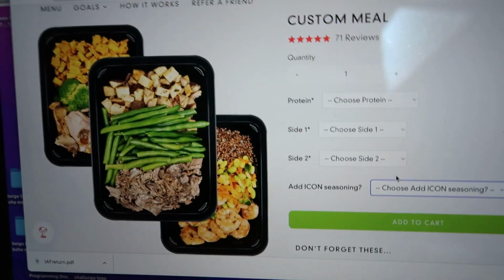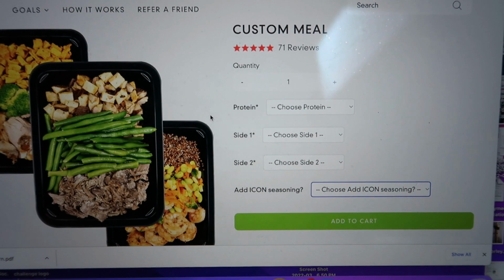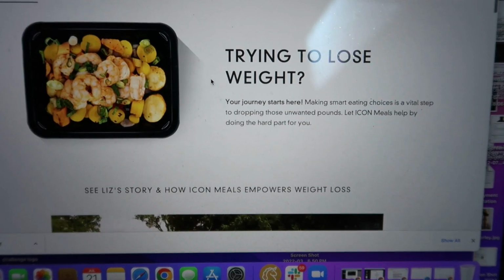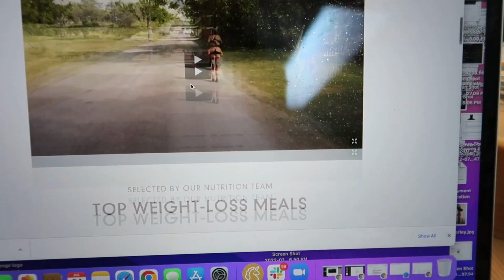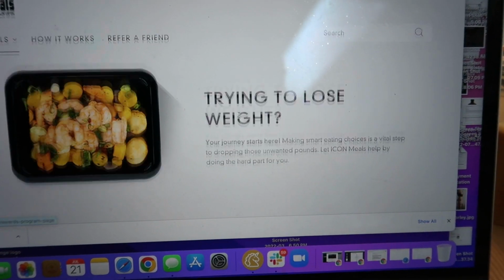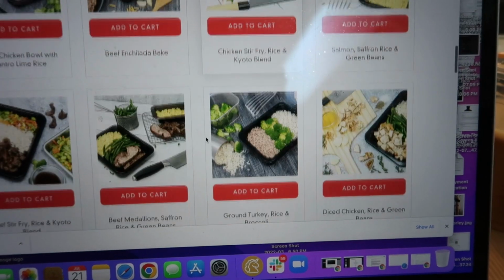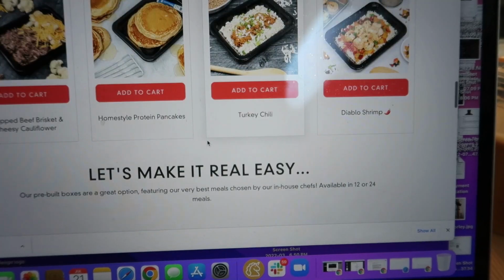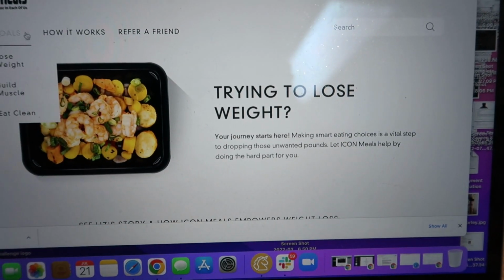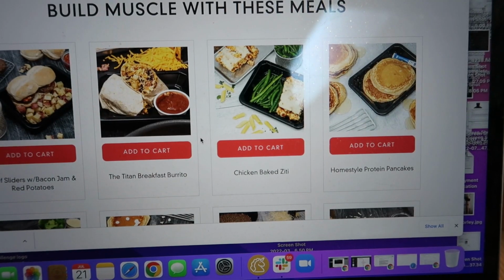So if you want to customize your meals, it's super, super easy to do so based on exactly what you are looking for. But the really cool thing that they just added on here is the lose weight option or the muscle gaining option right here, build muscle. It's really, really cool that they have this because it's showing you their lowest calorie meals that they have, which I think is really freaking awesome to make it super, super easy for you. And like I said before, and I wonder what this one is because I haven't been on these. Yeah, so it makes it so easy.